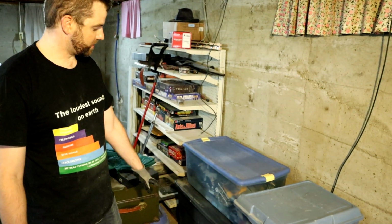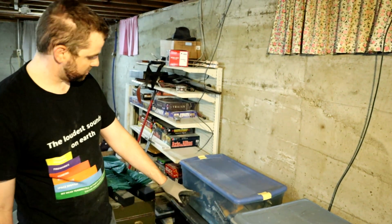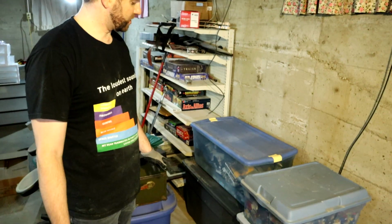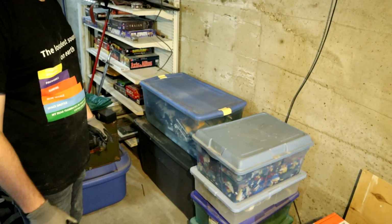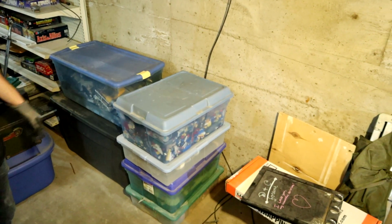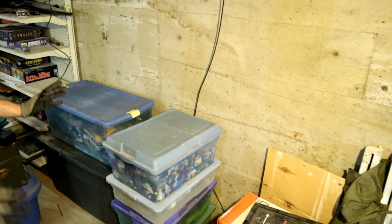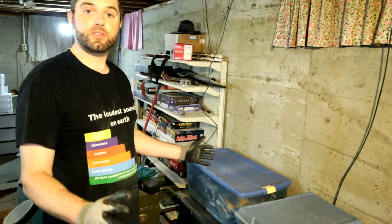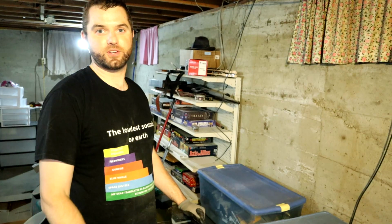So I still have quite a few buckets. 1, 2, 3, 4. I got like 6 buckets still full of toys from my childhood, mainly Star Wars and Micro Machines. But not quite ready to get rid of them. At some point, that probably should be done, but not quite there, and that's okay. To not be quite ready for just everything yet.